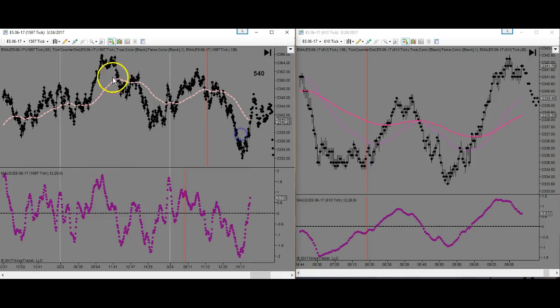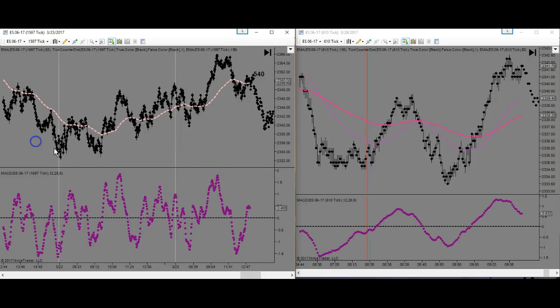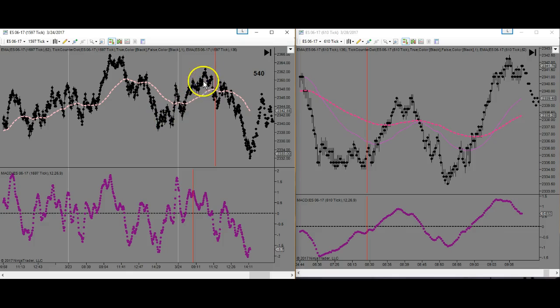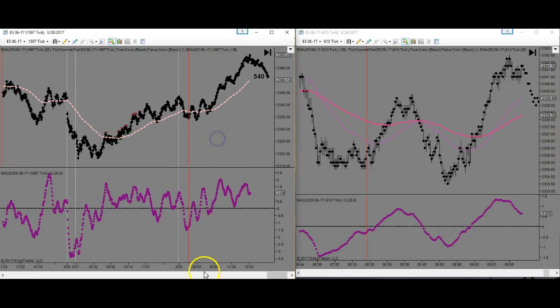Now, we have had a pretty good push down recently, back a few days ago, and now, ever since, it's been trying really, really hard to push its way back to the upside. It did continue to come back down. We get down and hit a bottom here, and then we finally start to make slow yet consistent movements to the upside.